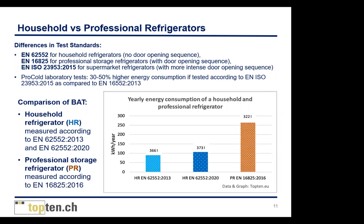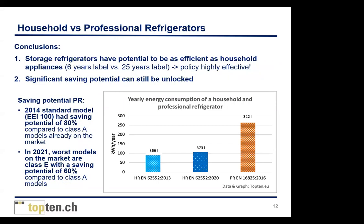Now, we all know that the appliances are measured according to different test standards, one with and one without door opening sequence, and that the net volume is calculated a bit differently. But all in all, that should account for only about 30 to 50% higher energy consumption of the professional storage refrigerator that is shown here in orange, compared to the values for the household refrigerator that is shown in blue. But the energy consumption is almost 150% higher. Still, this is a Class A professional model, and we have seen in previous slides that just a few years ago, Class C and D models were among the most efficient on the market for this category.